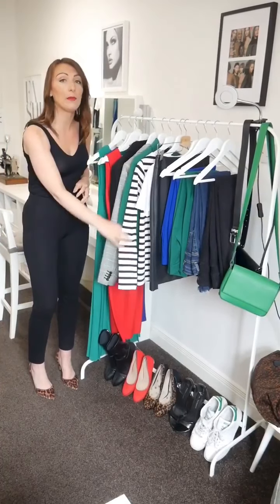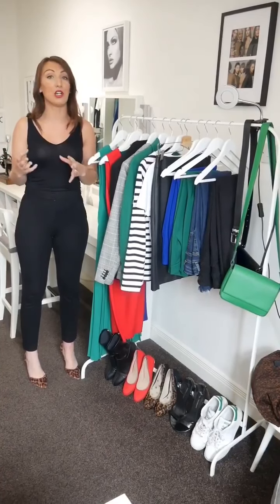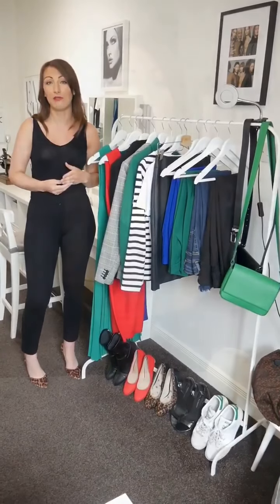So thinking about these things can really help with your colour code as well, rather than just buying colours that you know suit you or you like and not thinking about the other areas and parts of our personality. So that is something to look at and think about, and something that I do with clients.